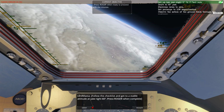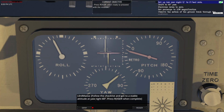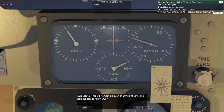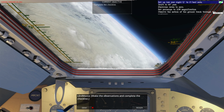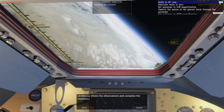Follow check, let's get to the stable attitude. Yaw right 60. Okay, so 10, 20, 30, 40, 50, 60. Stable at 60. Got it. This is Friendship 7 at 60 degrees right yaw and holding temporarily, over. Roger, 60 degrees right yaw and holding. Make observations and complete the checklist.